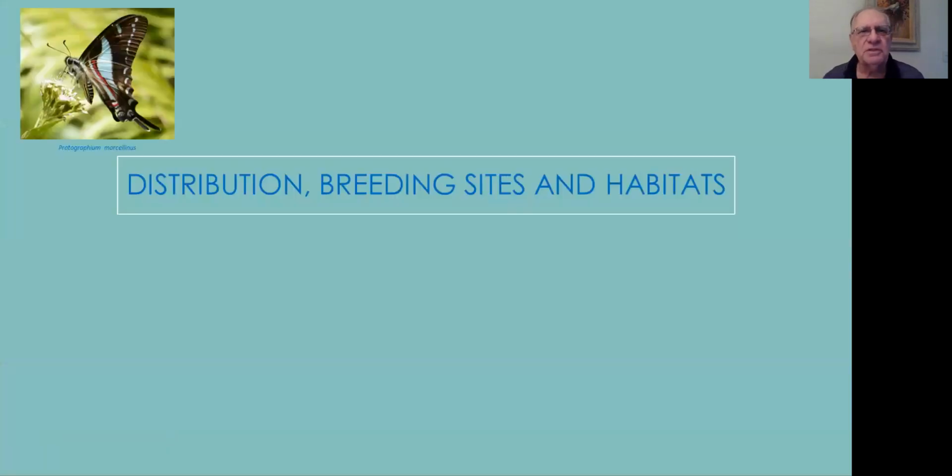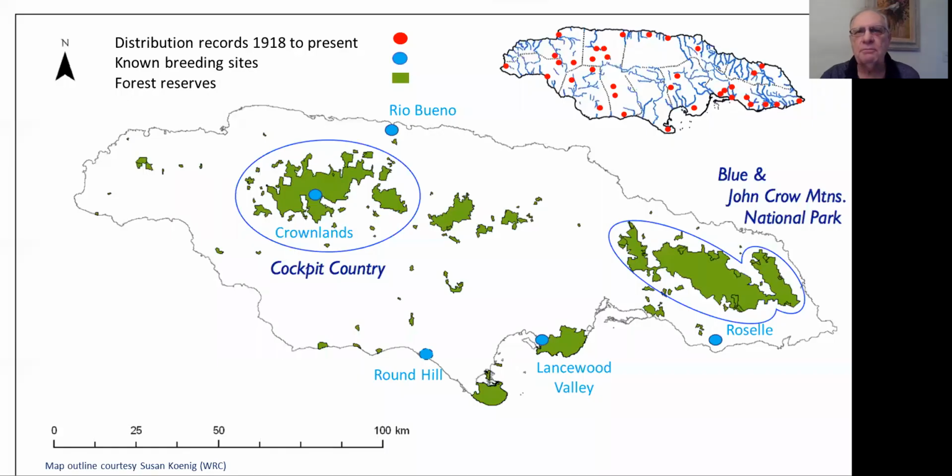If we take a look first at the distribution, the breeding sites, and the habitat, if we look at the smaller map at the top right, those localities marked in red indicate where the insect has been seen during the last 100 years. It can be found across the island, which once again leads one to believe there is no cause for concern. But that would be incorrect.